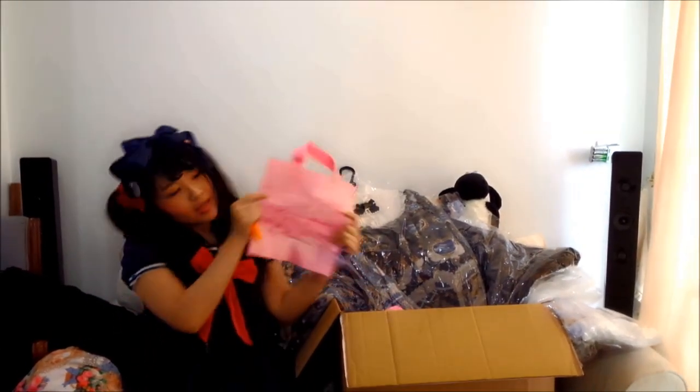See if there's anything else in the bottom here. I don't know what this is actually. I don't remember ordering anything else. I wonder what this is. Oh! Okay, now I remember. AP shopping bag? I've never gotten one of the small ones before.